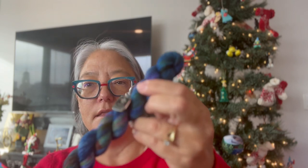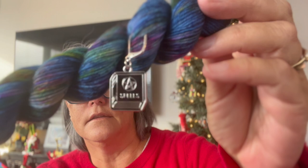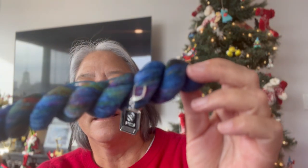So, all right, here it is, number one. Ooh, this is pretty. Ooh, look at that. And I got another stitch marker. Look at that. That is gorgeous. I am not sure what I'm gonna knit with all of these. A shawl would make the most sense, but I've been also thinking about doing a blanket and I just don't know how big a blanket I would get out of this.